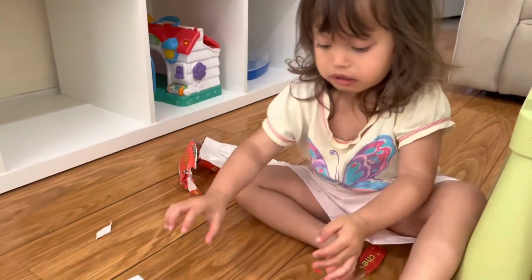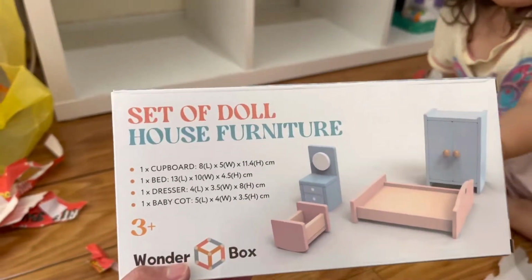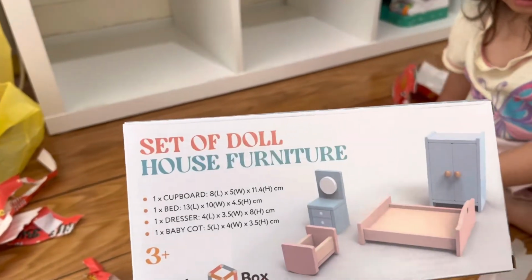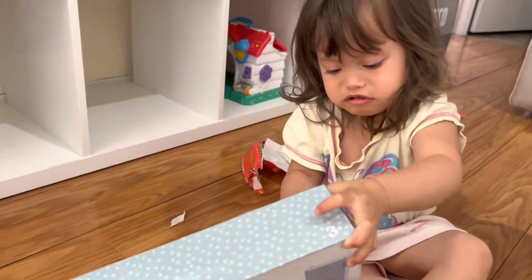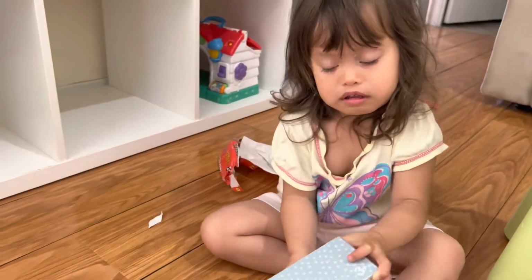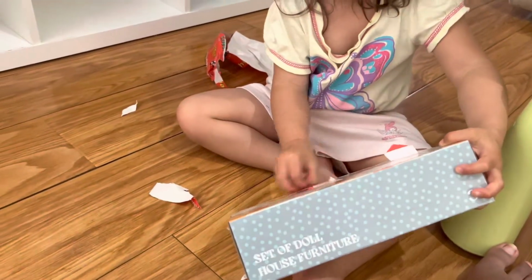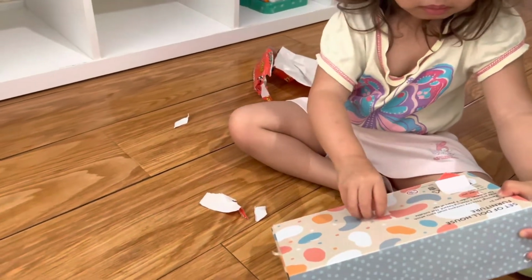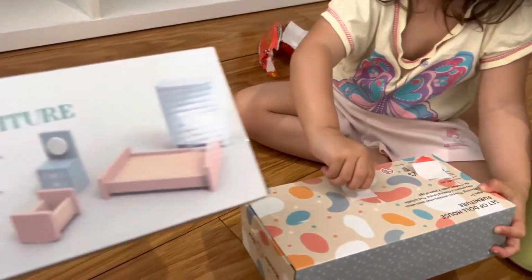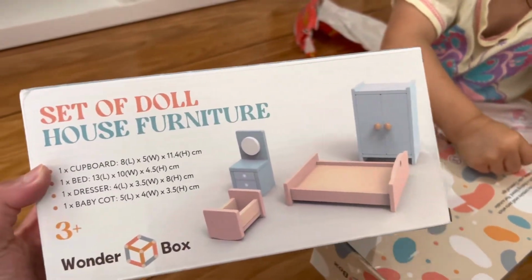Okay. This is one cupboard, one bed, one dresser, and one baby cot. She's so excited to open everything. What's on your face? It's okay. So my husband bought two of those sets.